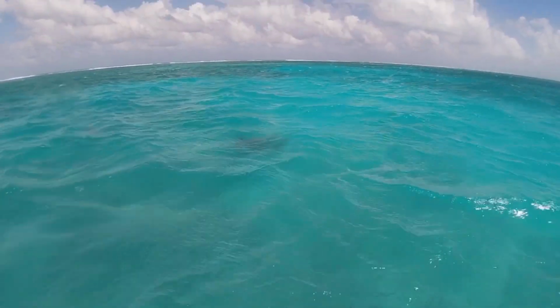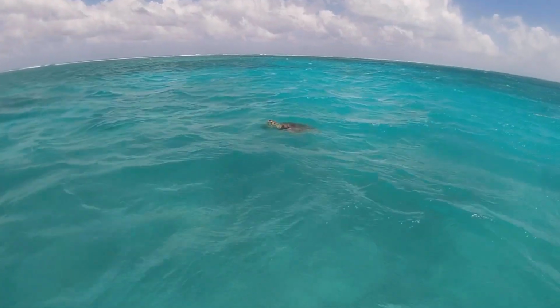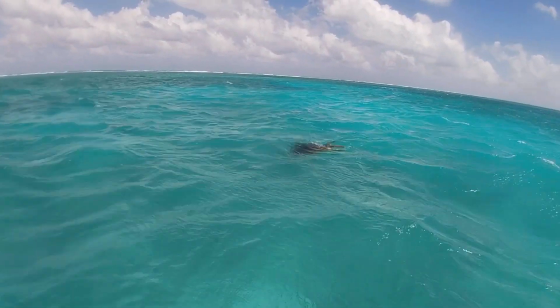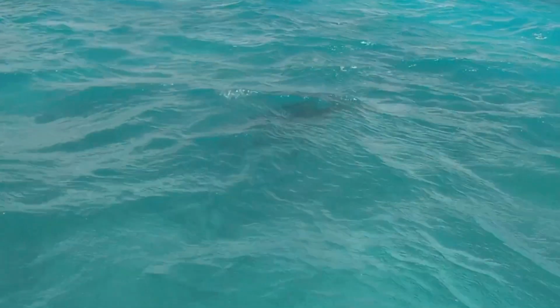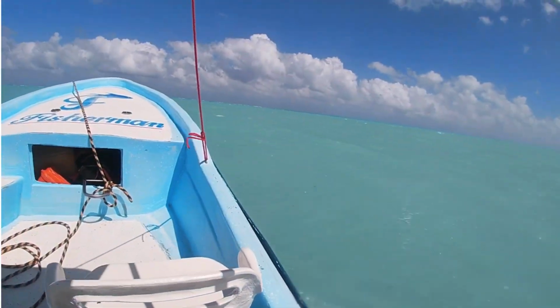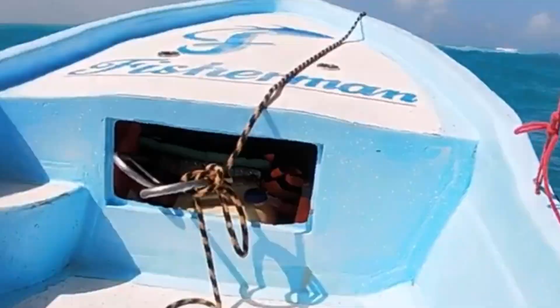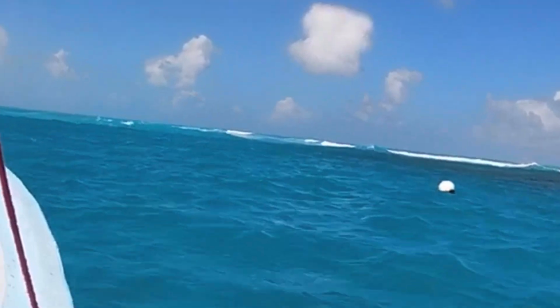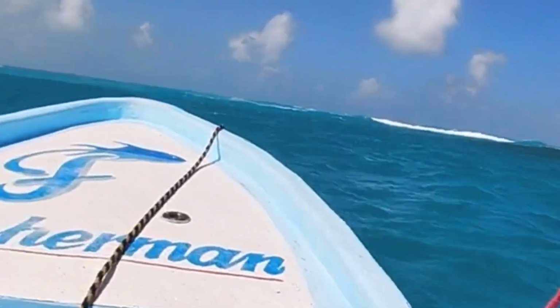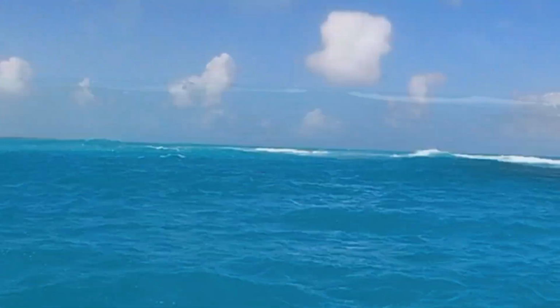This sea turtle was a huge guy, and Tony guessed that he might be about 100 years old. Wow. Amazing. So we left the sea turtle to enjoy his day, and off Tony took us towards this reef so that we could snorkel, but as though we hadn't been blessed enough with all this amazing wildlife, he saw 2 adult manatees.